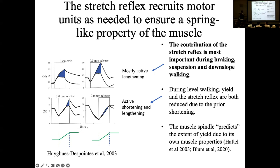And then if you go to the point where there's a lot of shortening and a lot of lengthening, which occurs during level walking, the stretch reflex doesn't do anything because actually the muscle now is behaving like a perfect spring. So there's this sort of interplay between the role of the neural pathways and the intrinsic properties of the muscle to ensure that in each and every case, the muscle exhibits a spring-like property.